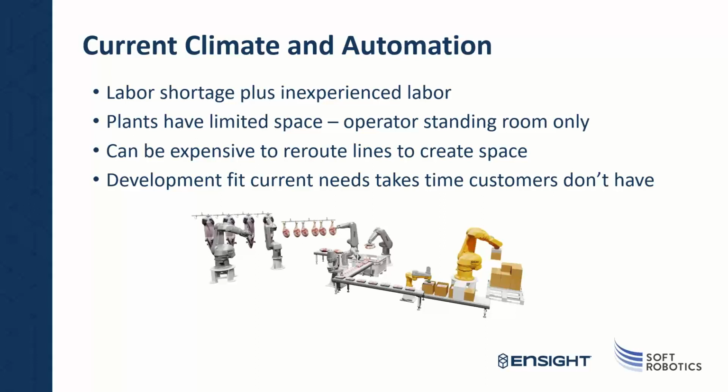They can't even get people in the door to run the line, so they're just shutting them down. As far as automation goes in the current climate, plants have limited space, like you said. Really, the food industry just brought in people to fix that issue. If they needed to run faster or run more, they would just put more people on the line. They could squeeze them together.